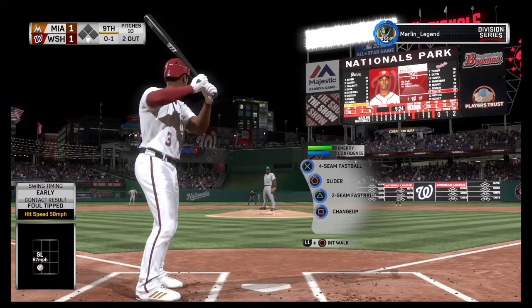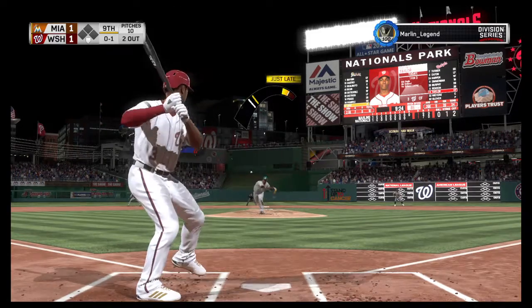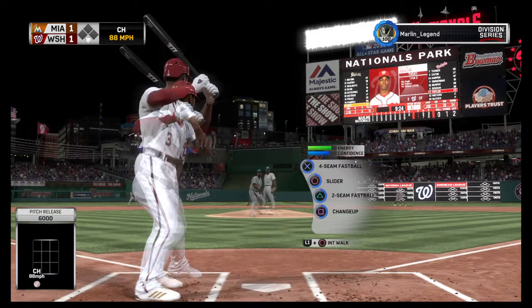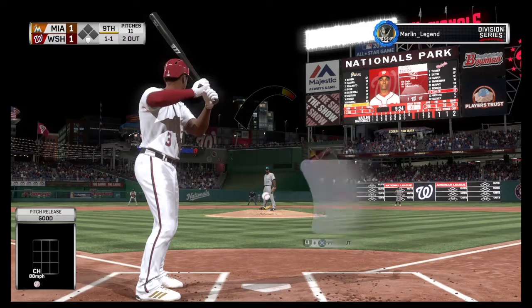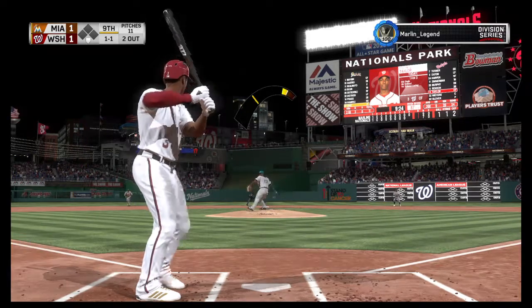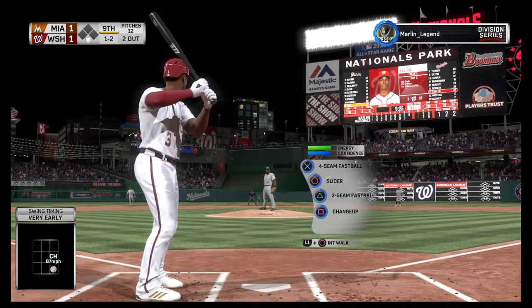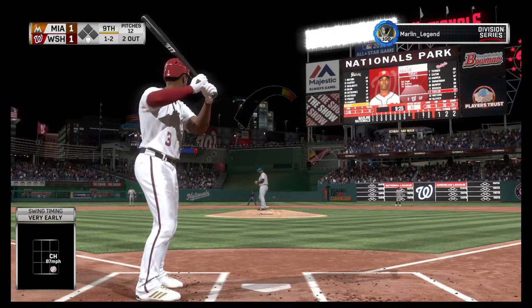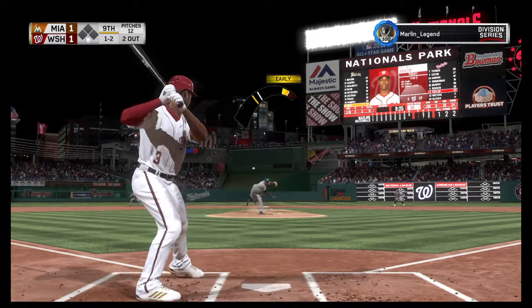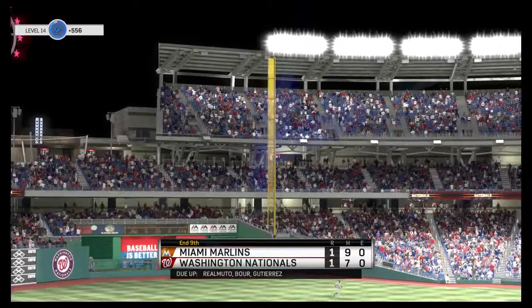And the first pitch is a slider here, but that's chopped foul at the plate. 0-1, here it comes. That's over, but low. It's a ball and a strike. Changeup gets him out in front for strike 2. Beautiful changeup. Got him out front with that swing right there. That's what a changeup will do, just keep you off balance. Got him. And he goes down on strikes for the 3rd time.